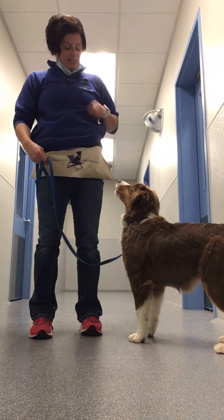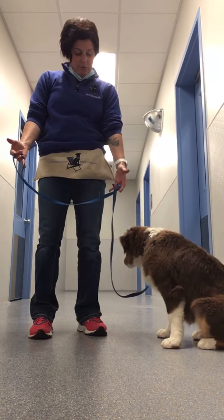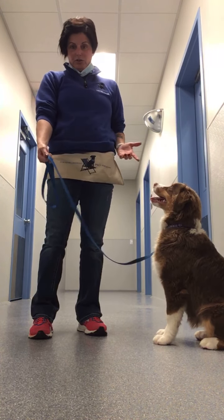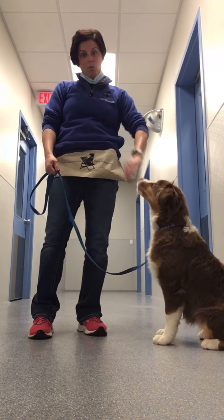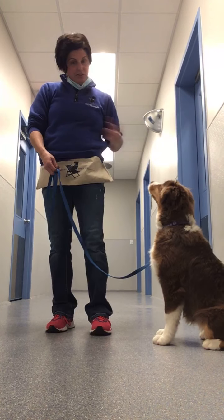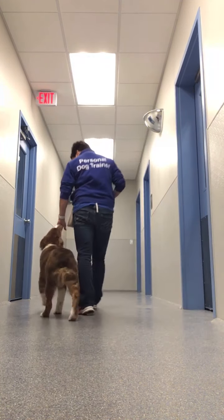I'm going to keep the leash nice and loose. Good. Now you can hold your leash in both hands, or if you'd like, you can just hold it with your right hand and then have your left hand be there to give her rewards. So the universal side to walk a dog is on the left. Heel. Good.